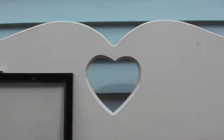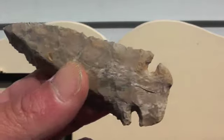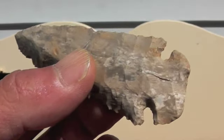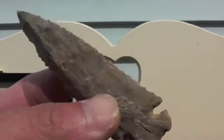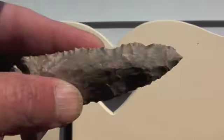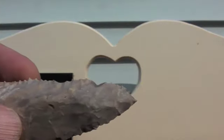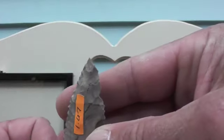This will be number 4, or number 2. We started the other way, didn't we? Found that one this year. You seen me find it on video, just a little bit of it sticking out of the ground, and ended up all that thing was there. Just an amazing find. It's got one little modern nick right there. Of course the tip's got a little nick, but it's not modern.